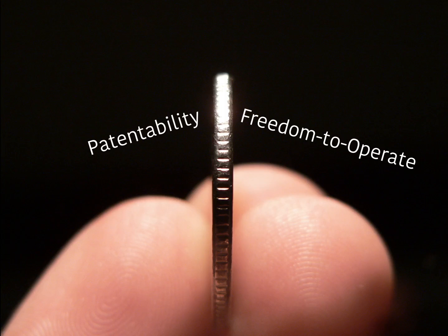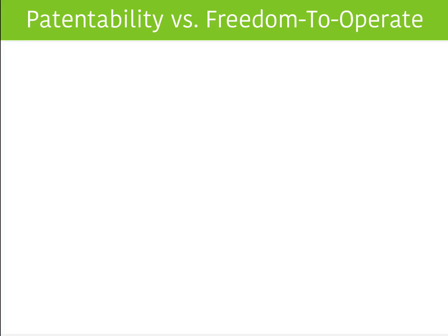You can think of patentability and freedom to operate as two sides of the same coin. While you may have the ability to patent your idea, you may not have the ability to practice it or the freedom to operate. Conversely, you may have the freedom to operate, but you may not have the ability to patent it. So let's dive into this a little deeper. This is one of the key sources of confusion for a lot of companies and a lot of inventors, so that's why I'm adding it to part 2 today.